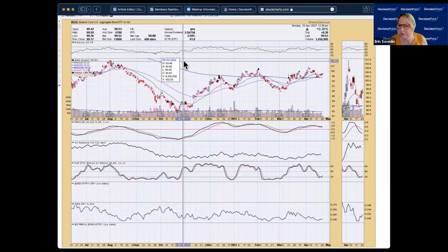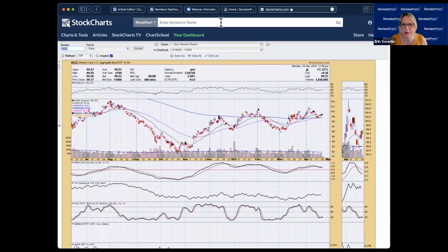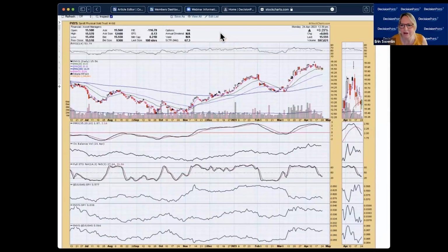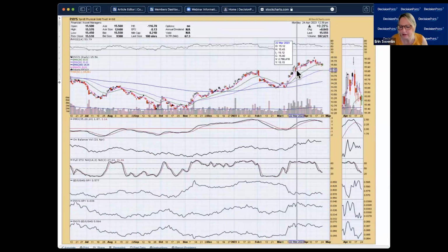And here's another one. So the aggregate bond fund, I would warn that I think bonds are going to be moving lower and interest rates moving higher. So this particular one would bother me a little bit. But it's similar. We talk about the closed-end fund, PHYS, and it's still the same thing. You're going to look at the chart. You're going to look at those technicals.